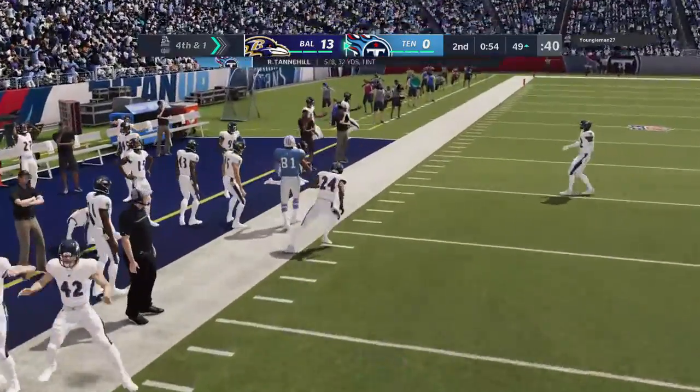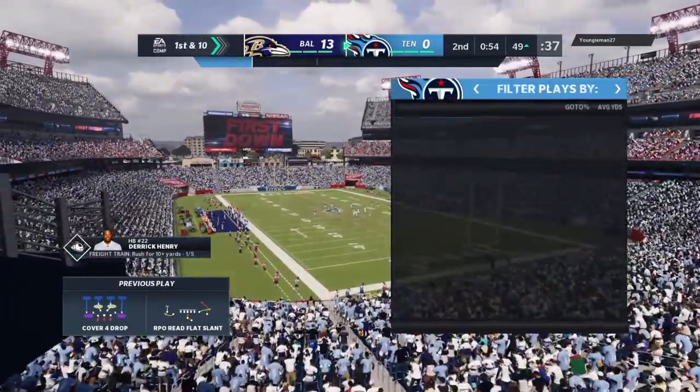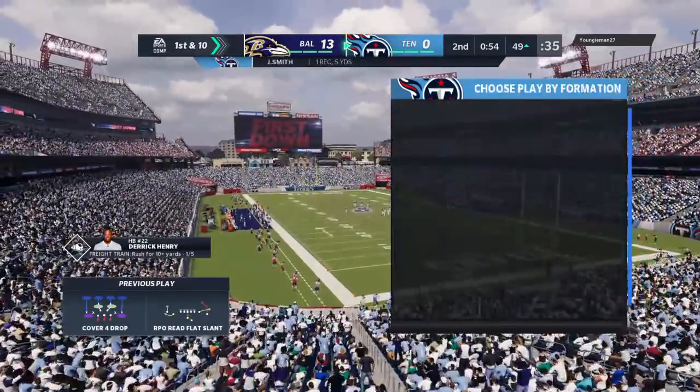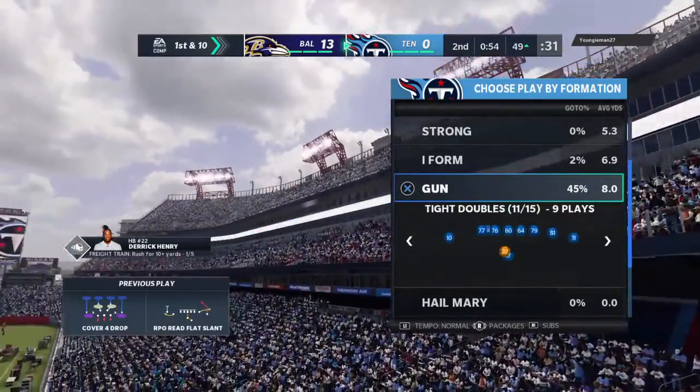The open man is Smith. And he's able to take it across midfield before going out of bounds. A big roll of the dice on 4th and 1, but it pays off. They convert. 49-yard line.